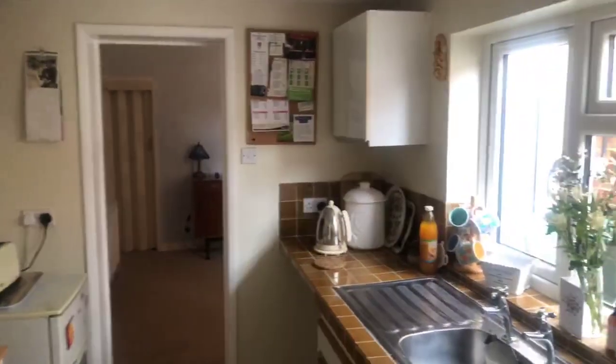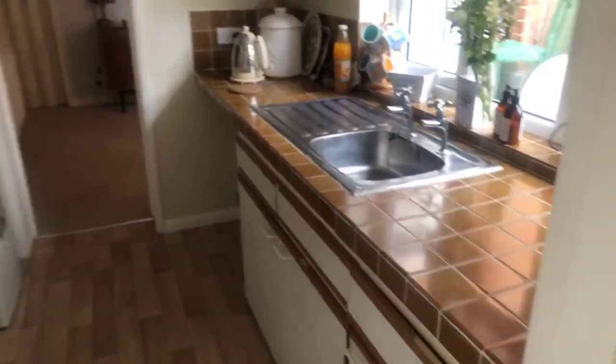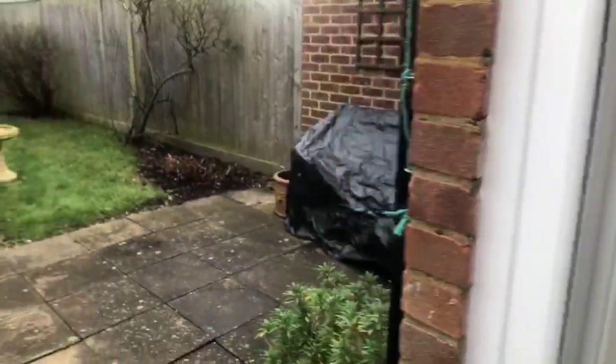There we are. I'm just showing you the kitchen from the side there. So nice big window, and you've got the tiled top on that one there. So everything works in here. There is someone that currently lives here. So we know it all works, and she's very happy here, but she has a bigger property that she's hoping to move into.